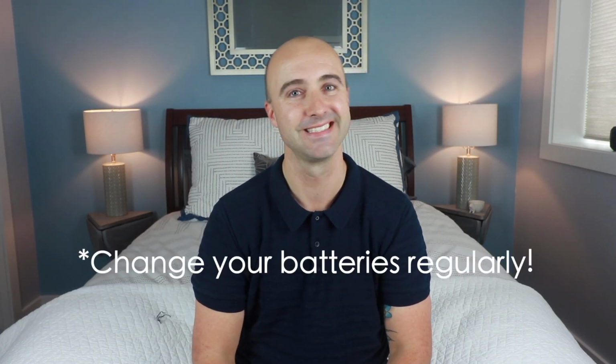7. Arc fault circuit interrupter protection. Say that 5 times fast. Required for all new construction and remodels, AFCI protected breakers and outlets will trip the circuit if loose or corroded wiring in the walls causes a spark. This minimizes the risk of fire. And 8. Smoke alarms. Every bedroom needs to have one.